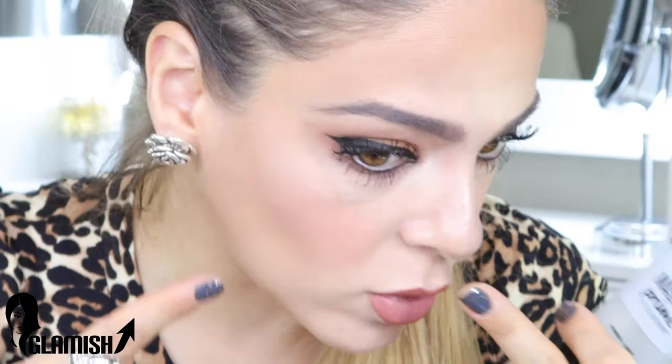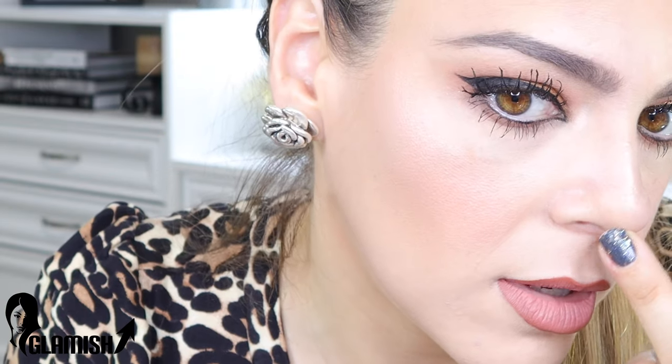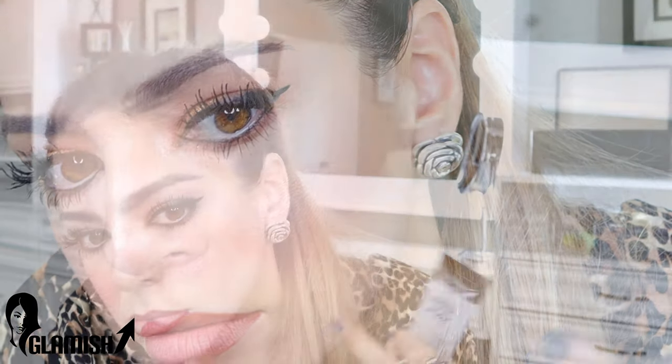However, I'm going to give it time, because if later on I'm breaking out, then it isn't going to be worth it for me. But for now, I think it's doing a pretty good job hiding my pores. This one, not so much. I'm not seeing it. In fact, I could see my pores a lot more than on this side. On this side, you can't really see the pores very much. Now this side, you can, a lot more.